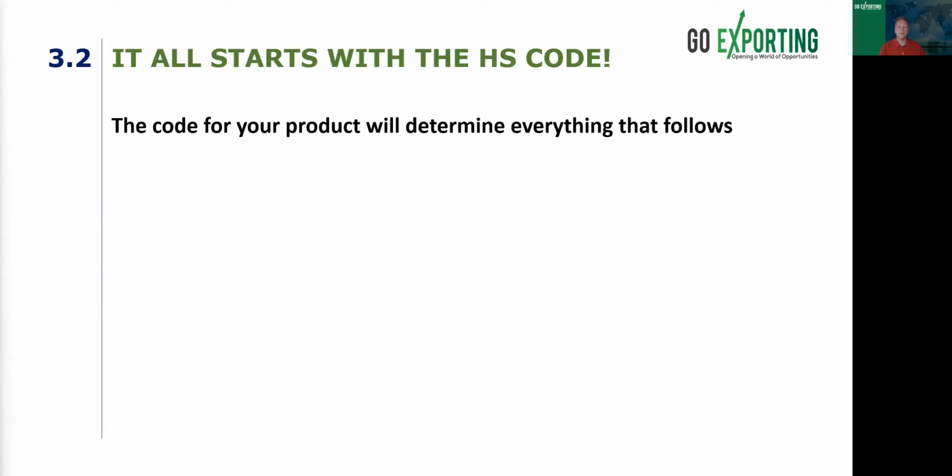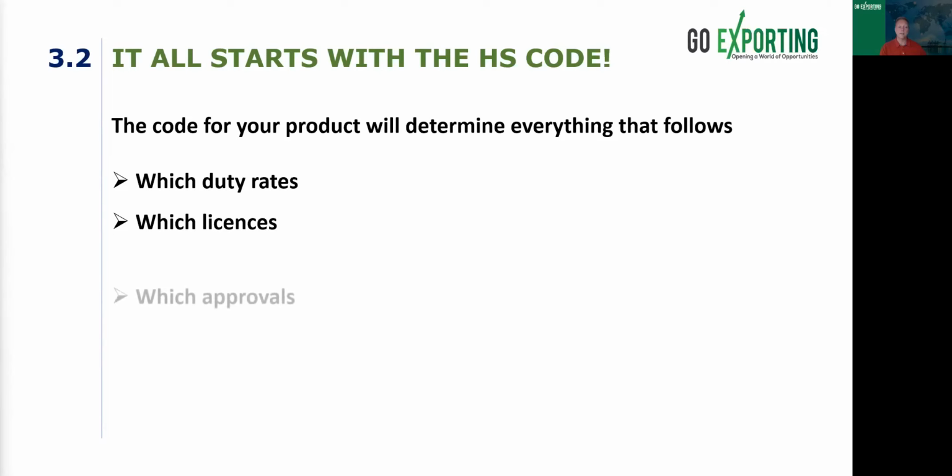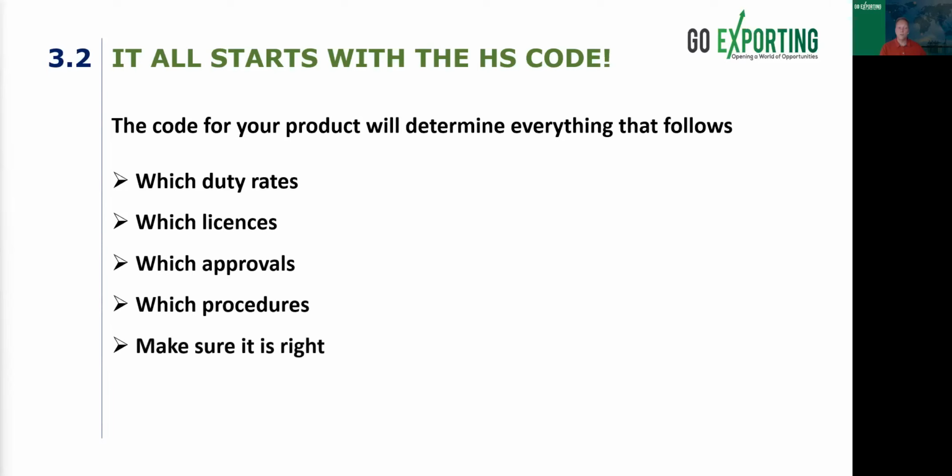And that actually determines everything that follows. It'll determine which duty rates your product is liable to. It'll determine if it requires any licenses, any approvals, which procedures you need to follow. So as you can see, you need to make sure it's right, because it really does determine everything that moves forward.